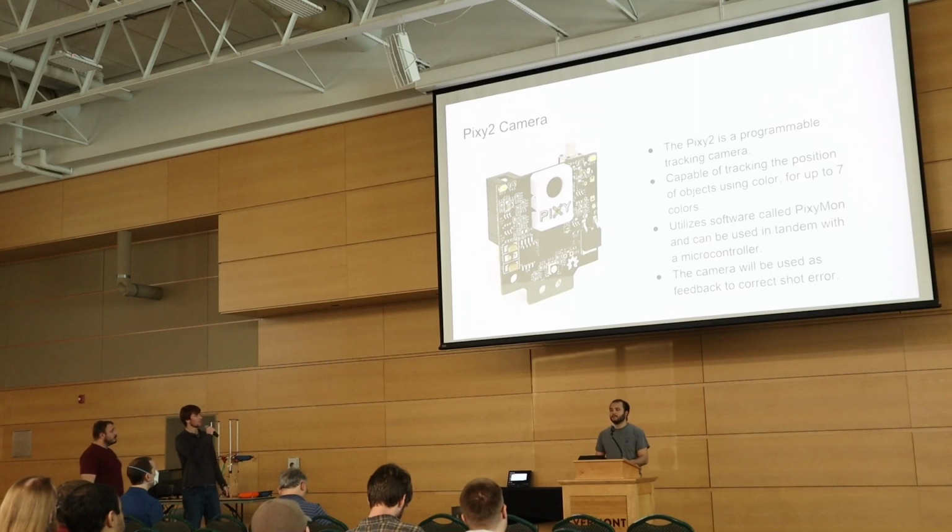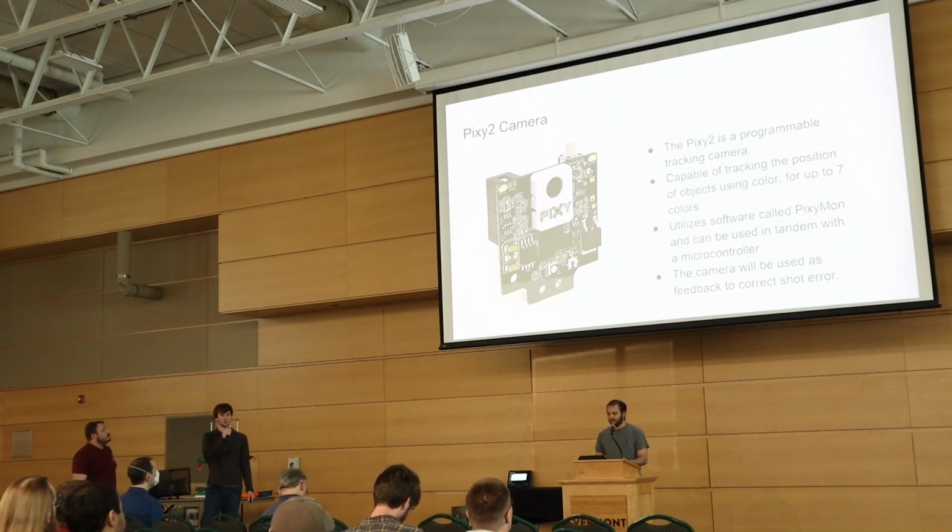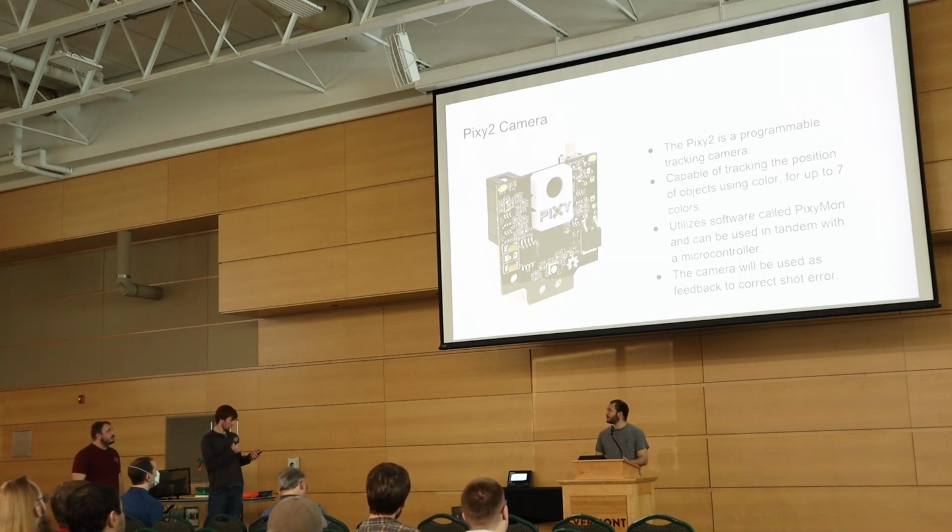The purpose of this camera is to be used as a feedback to correct shot error in case the cannon missed the designated spot we were shooting. Then we can correct it using the camera software.